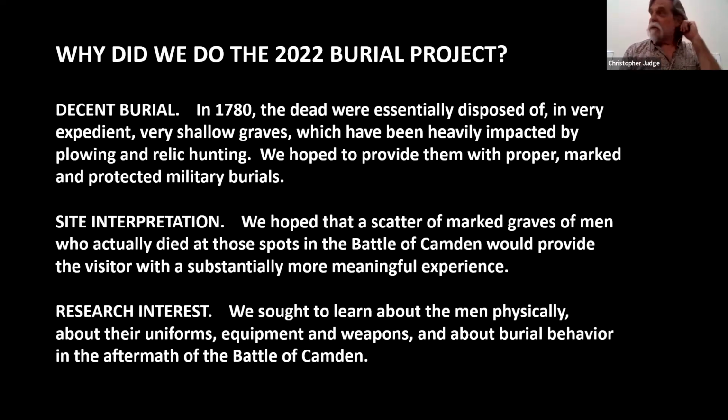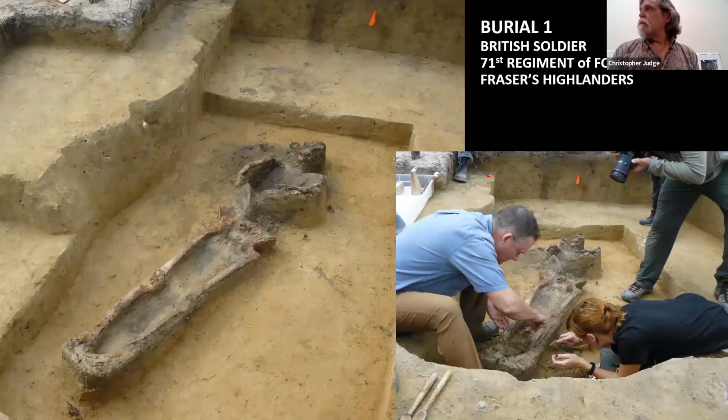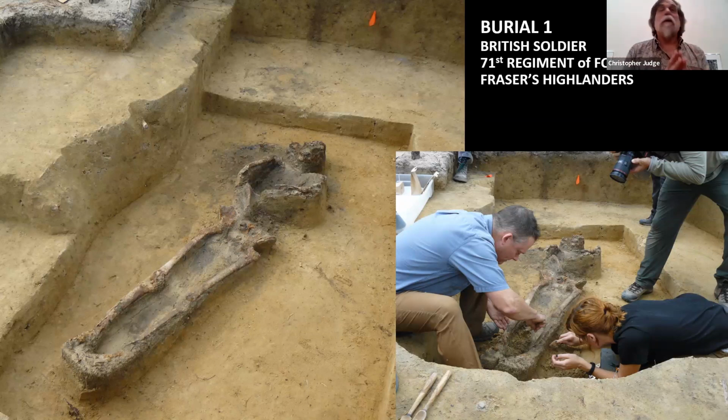Third, research interest, of course, the primary archaeological research interest. We were interested in the physical anthropology of these guys and whatever trauma brought about their demise, and their weapons, their equipment, and even the burial practice itself. So I'll go through these burials real quickly. As I say, we had 7 different graves, but we had a total of 14 individuals.